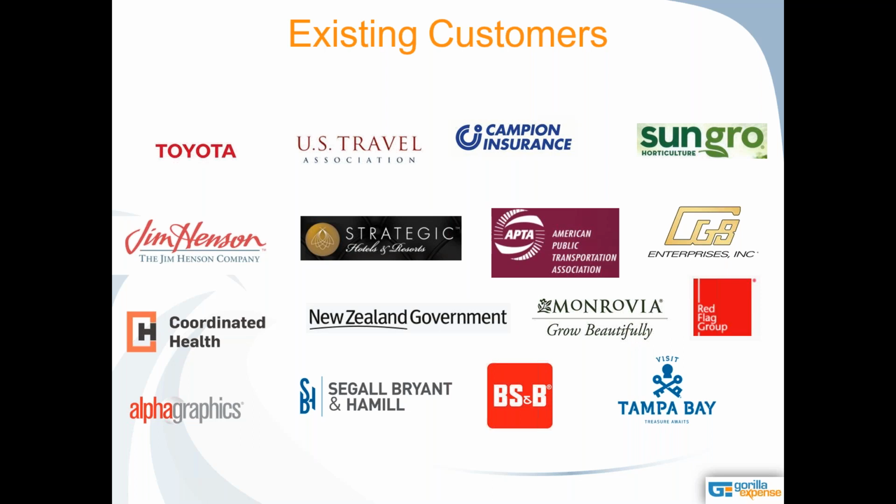You can see we cross all types of industries, and we cross all kinds of geographies. And that's an important thing for us to say, because the thing about expense management is every company, I don't care if it's an automotive company or an insurance company or a law firm or an accounting firm, every company needs an expense management solution as long as they have travelers on the road.